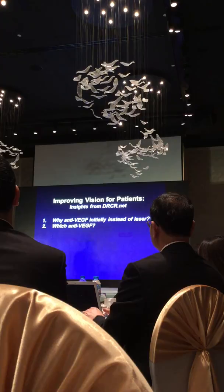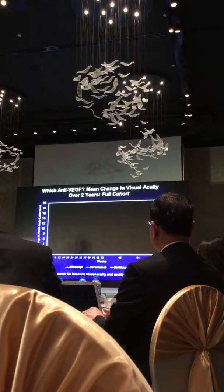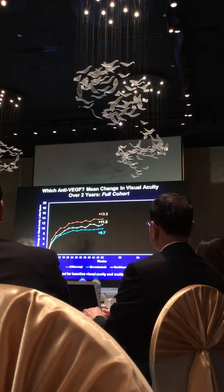Does it matter which one you choose? This was looked at in another protocol by the network, Protocol T. In Protocol T, the same regimen was given to eyes that had diabetic macular edema. They were just randomly assigned in 660 eyes to either aflibercept or bevacizumab or ranibizumab. Again, on average, all 3 agents caused gains in vision.